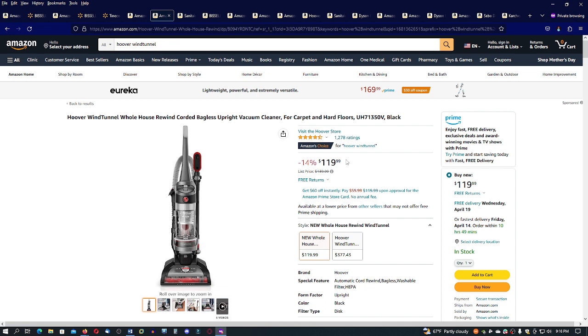$119 for a $120 vacuum, you can't go wrong. It has a surprisingly effective dual cyclone, and while it is a little bit heavy and a little bit bulky compared to the Bissells, it does have better build quality, so there is a trade-off there. And if you're open to that trade-off, it's a pretty solid option.